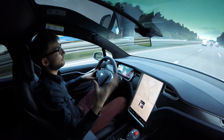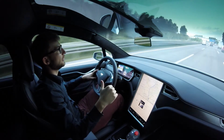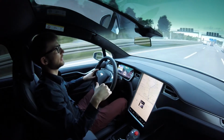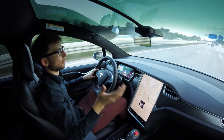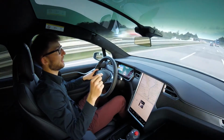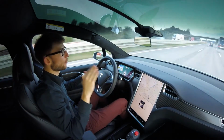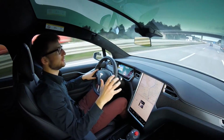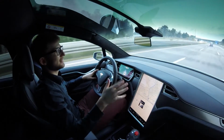Now, obviously, they reduced their battery options. Now you get only 75 or 100. The 100 kilowatt hour you can get as a performance model or as just a dual motor engine. The 75, I'm pretty sure they still have the rear wheel drive or the dual option. So it's basically 4 main options you can choose from. So they reduced that.